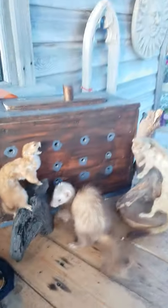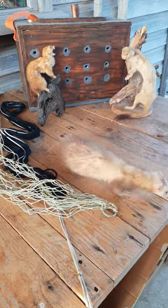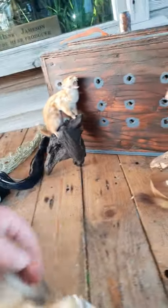And as you can see, she just fluffed up there. She's not sure about the taxidermy, but yeah, micro weasel ferrets.